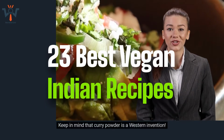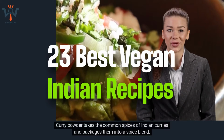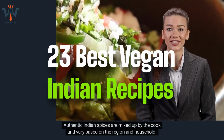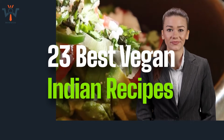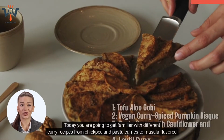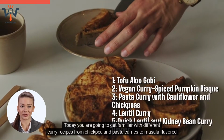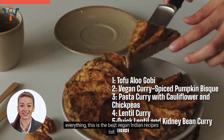Keep in mind that curry powder is a Western invention. Curry powder takes the common spices of Indian curries and packages them into a spice blend. Authentic Indian spices are mixed up by the cook and vary based on the region and household. Today you are going to get familiar with different curry recipes from chickpea and pasta curries to masala-flavored everything. This is the best vegan Indian recipes list.